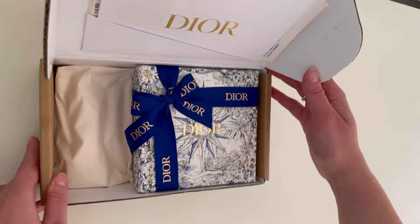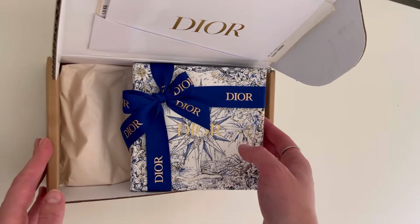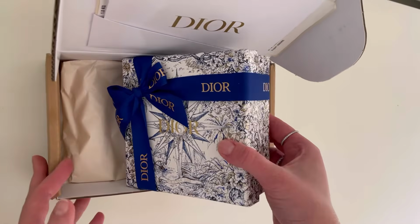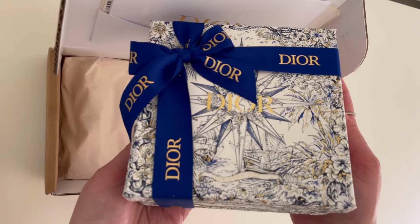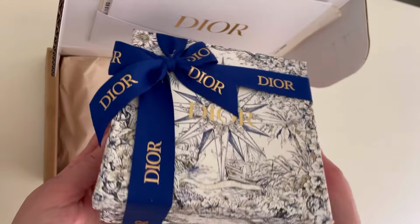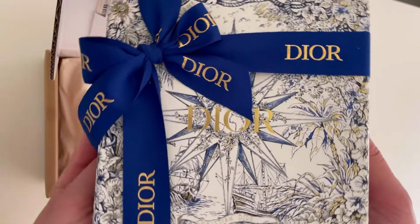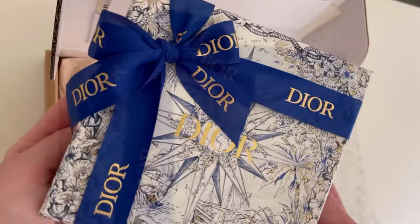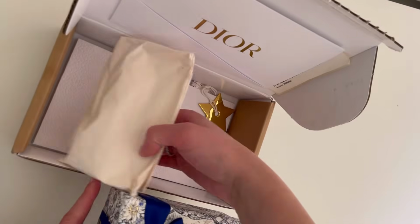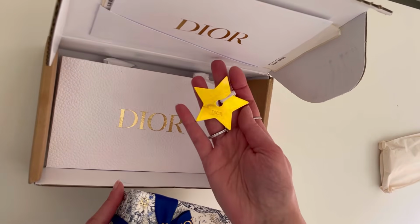Ta-da! Look at that. Usually they pack things in wide boxes, at least those three times that I ordered previously, but this time the order came in this beautiful artistic DIOR box, which gave me such a wow feeling, really. I mean, I love it. It's packed really perfectly. And also have a look here. It's a little shopping bag with a star charm. And that says DIOR here.